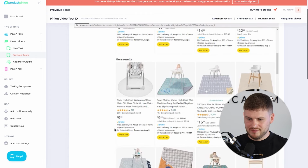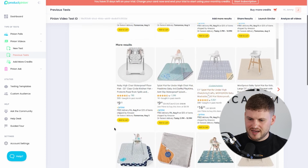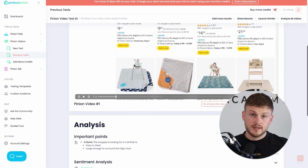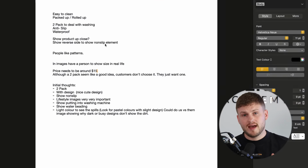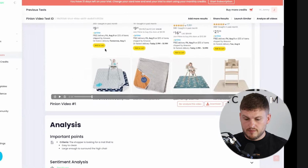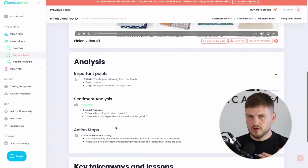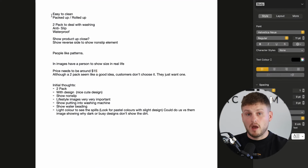As people are talking, it's recording their screen and their decision making. Okay, so I'm not going to show this whole thing, but what I started to do was, as these results are coming in, I started to note down the common themes. Now, the analysis does this for you, but I like to personally listen and hear what people say. And this is what I picked up from this.